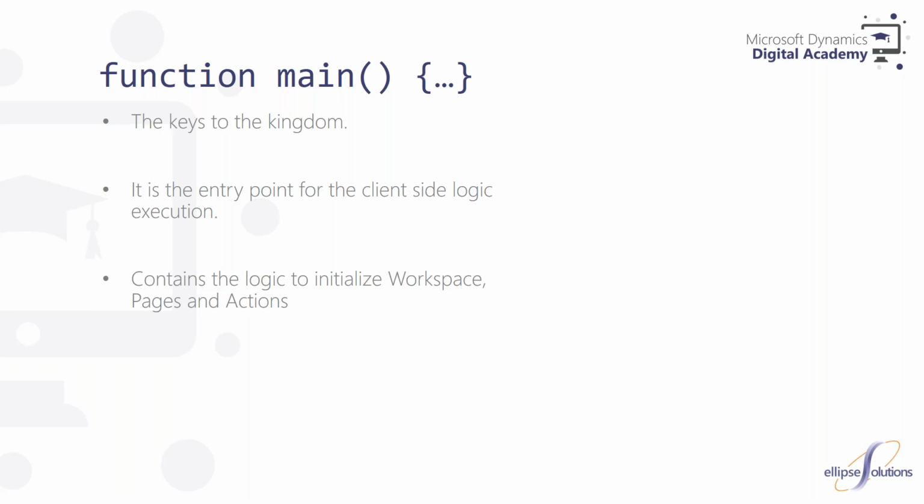So, how do you start applying client-side logic to the application? It all starts with a JavaScript file. In this JavaScript file, you will need to add a single function called main. This function is the entry point for all the client-side logic execution, and it is called by the subsystem to initialize the workspace actions and functions based on a series of parameters that you can apply through function references. And once the execution of the main function finishes, it should return an object containing the references to these functions that the system will call eventually to apply styling and additional logic.